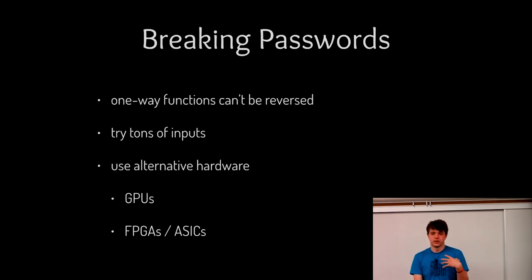And a big way that people do this is they use alternative hardware that is faster at running computations. So GPUs and FPGAs and ASICs. GPUs, everyone knows, are graphics cards. They are really good at doing a ton of computations that are very similar, so you can hash a ton of passwords at once. And so even though a GPU will individually hash one password slower than a CPU, it will also be hashing thousands of them at the same time. So that's a trade-off that is very good for GPUs.